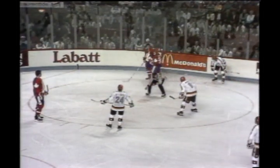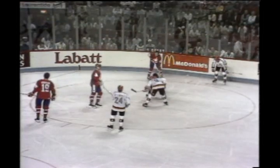Now Grant Fuhr, the little guy who played his junior hockey at Victoria, BC, coming to the league. And he's one of those young goaltenders who perhaps came into the league a lot younger than goaltenders used to come in. And he has done the job.